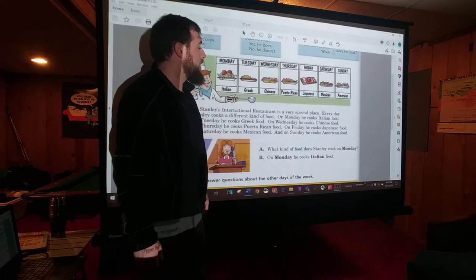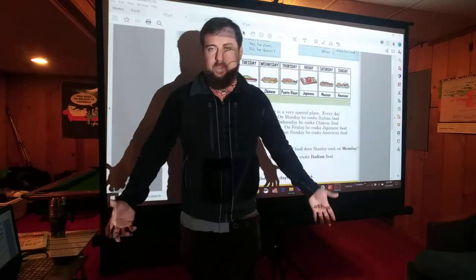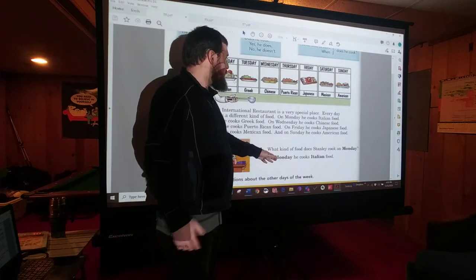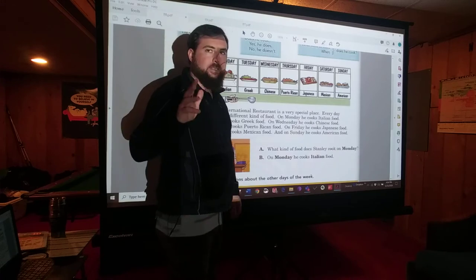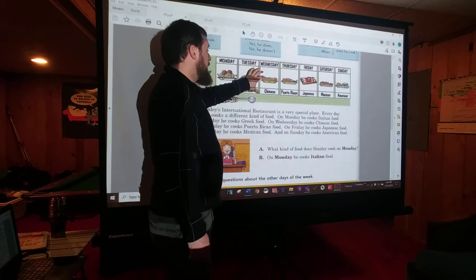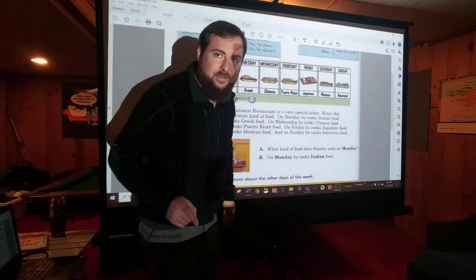So, when we say on Monday, we mean every Monday, okay? So I'd say stick with the singular because that's what they practiced, but you could get away with the plural if you wanted. That's not important. What's important is you get some practice looking at this chart and using it to answer questions. See, we're using our reading skills now.